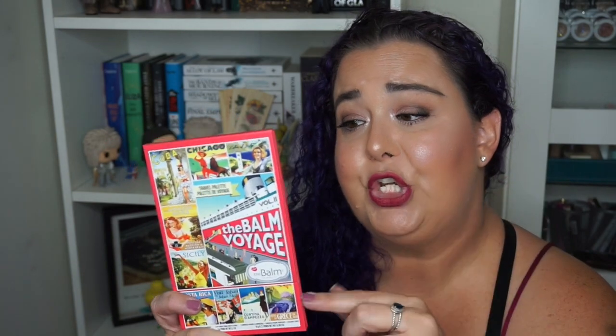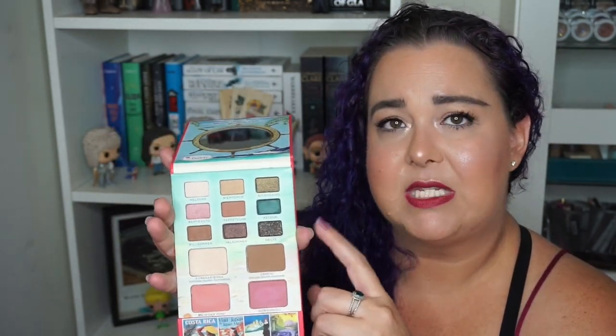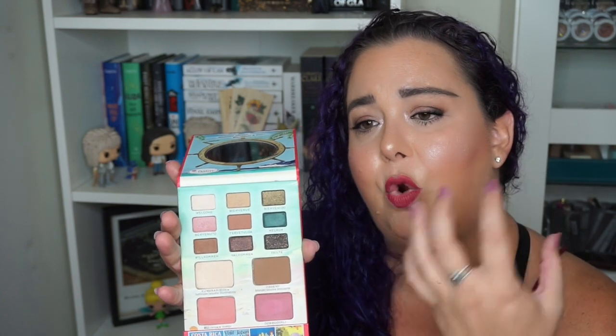Then I have one by theBalm, and this is the Balm Voyage Volume number 2. A bronzer, a highlighter, 2 blushes. You can use these all as eyeshadows as well, and then you have the eyeshadows up here. My issue with theBalm is that in their palettes like this, these pans are so tiny that it's really hard to get your brush in there, concentrate it.